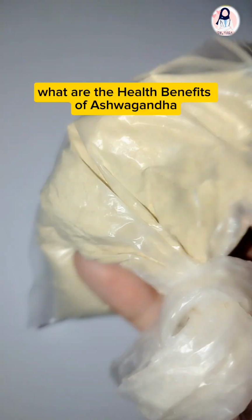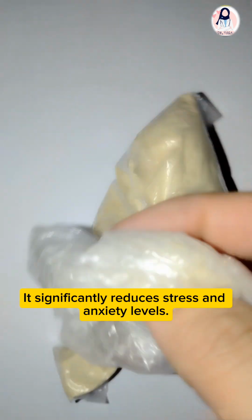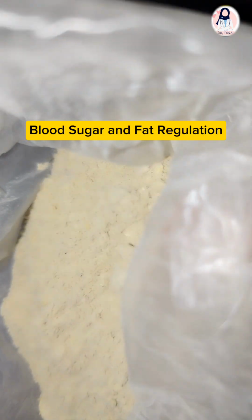What are the health benefits of ashwagandha? Relieves stress and anxiety. Numerous studies confirm ashwagandha's stress-relieving properties. It significantly reduces stress and anxiety levels. You will get better sleep quality with ashwagandha supplementation. Blood sugar and fat regulation.